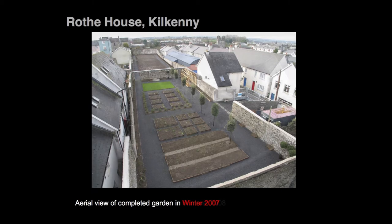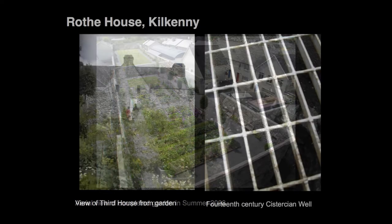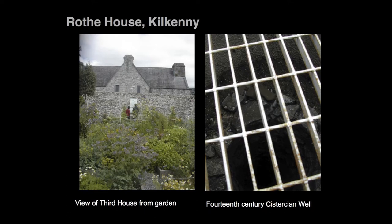Okay, I have to speed up dramatically here. And this is the aerial view of the completed garden. I just want to draw your attention to the circle at the back wall, dividing the vegetable garden from the orchard, which is an old Cistercian well, which we've interpreted, as you can see in the bottom photograph there. And then that's just a view of the third house.